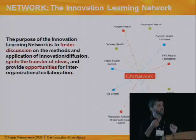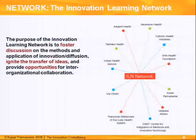And the fourth piece is around networks. At Kaiser and I think many other health organizations, we become very myopic and really constantly look internally for our solutions. The Innovation Learning Network is a group of really wonderful healthcare organizations, Ascension, CHI, Partners out of Boston, Indian Health Service, Kaiser Permanente, where we created this network a few years ago to connect innovators and senior executives that are thinking about innovation to help each other learn the techniques and push each other's prototypes and innovations forward.